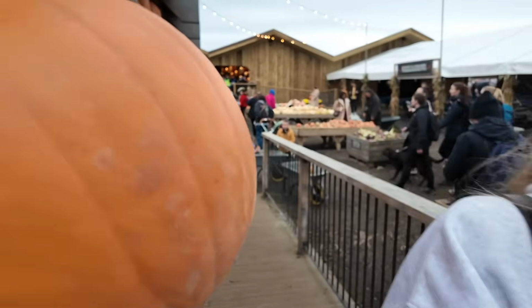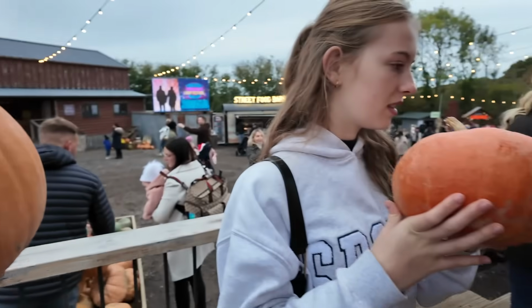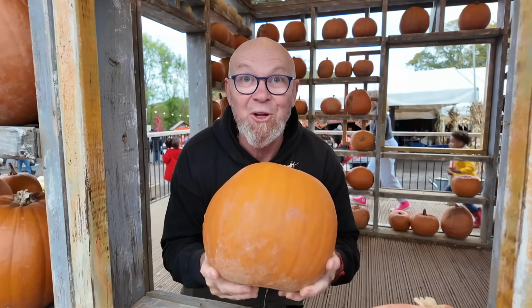Which one, like in front of it? Pumpkin one, like that. That's a beauty there. This one, Daisy? Daisy, I've got one for you.